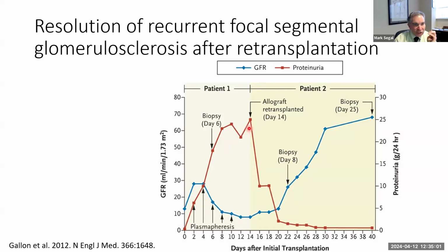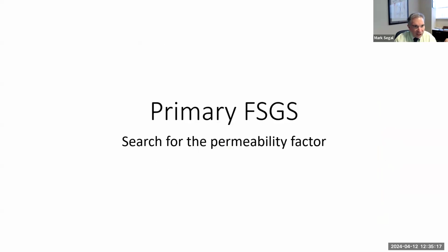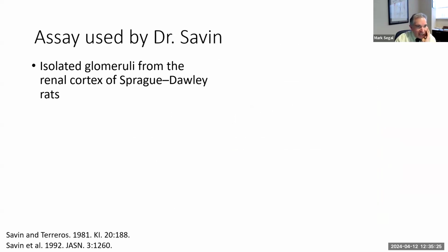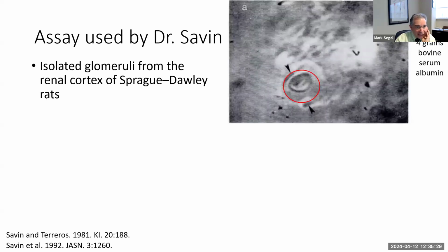And at day 14, they removed the allograft and transplanted it into a second patient. And in the second patient, the proteinuria resolves and GFR improves. So the search is on for the permeability factor. And the most famous assay used for this search is one used by Dr. Savin. And she isolates glomeruli from the renal cortex of Sprague-Dawley rats.